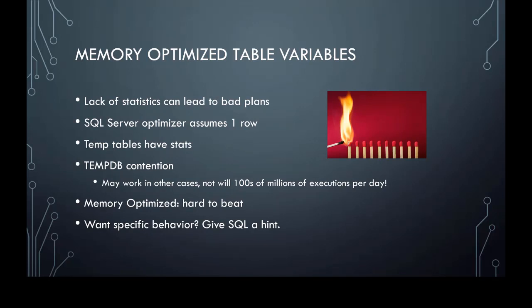What this caused for us is we ran into a lot of tempdb contention, and the procedure actually started taking longer. This may work well in other cases, but in our case, we're running the stored procedure as many times a day as we are, and we were using several table variables, so we had to create 3 or 4 temp tables, just creating way too many objects in tempdb and causing huge tempdb contention. So we ended up reverting that change.